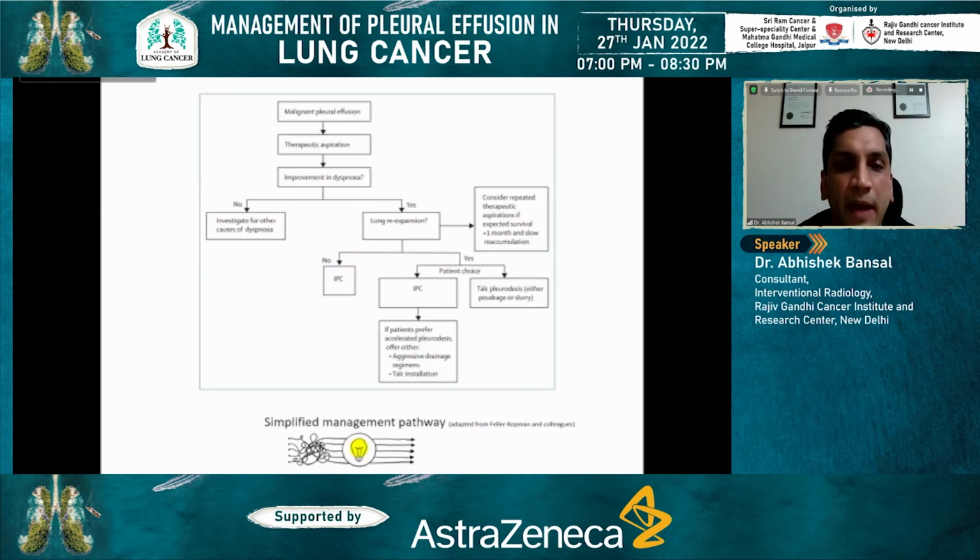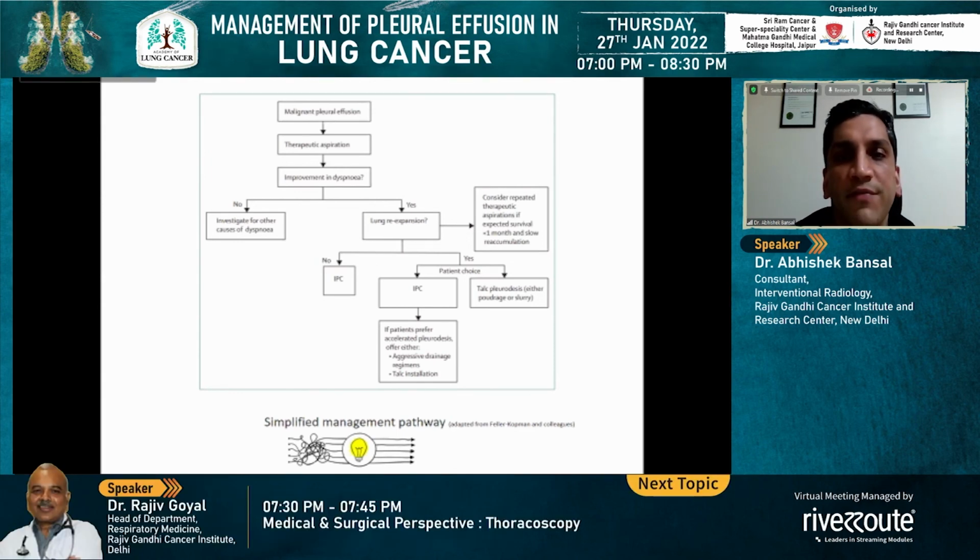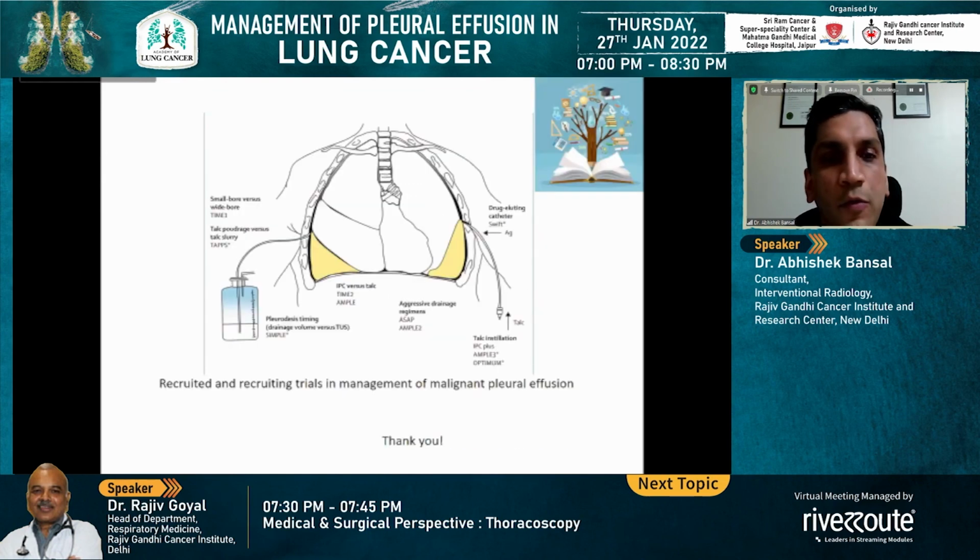So this is a simplified management pathway. Once we deal with the malignant pleural effusion, we do a therapeutic aspiration. If there is improvement in dyspnea, we see whether there is lung re-expansion. If there is no lung re-expansion, we go straight away for IPC. However, if the survival is less than 1 month, it is better to go for repeated thoracocentesis to avoid any discomfort to the patient. However, if survival is longer, then we have a patient choice: either IPC, or a pigtail followed by talc pleurodesis. With IPC again, if patients prefer accelerated pleurodesis, we can offer aggressive drainage regimens and talc instillation through the IPC as well.